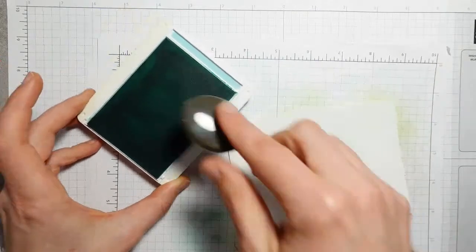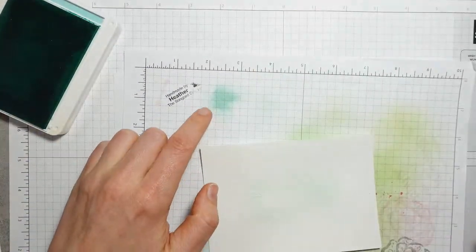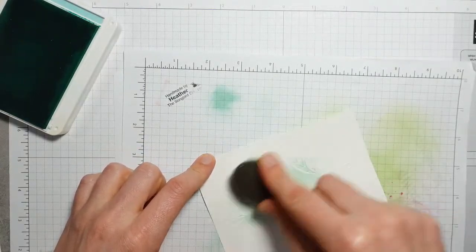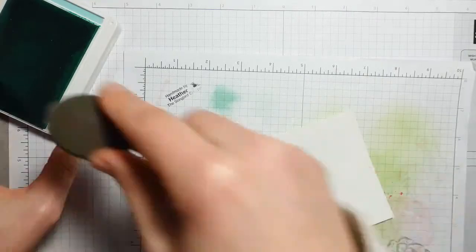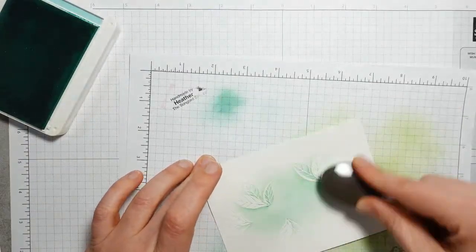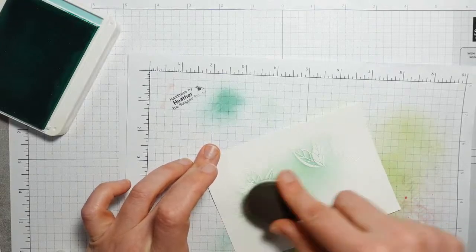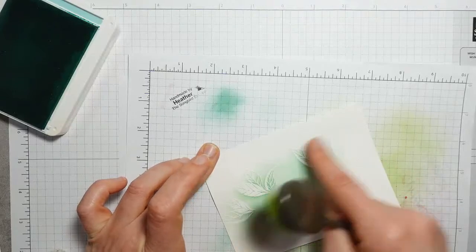That's better. So this time we will want to take the worst off just on there. You see, you get that really heavy kind of mark, and then we can go in and just lightly, you can pick up some more, take the worst off. And then we're not coming all the way to the edges. We're just popping some down. That middle bit's going to be hidden anyway. This very middle bit.